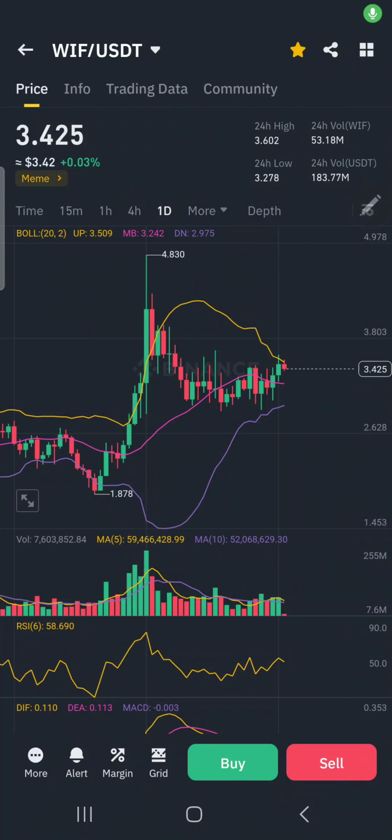Okay, so this is my simple technical analysis of WIF. I happen to like this project and I've invested a lot in it. This is what I think is happening in the market. After we had this huge spike here at 4.830, we saw that there was some sell-off.